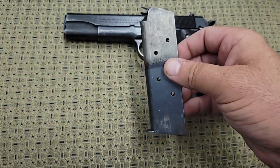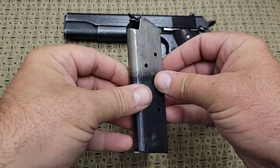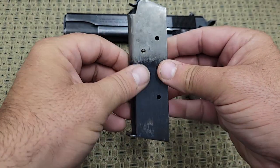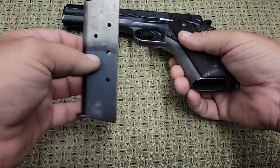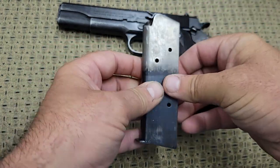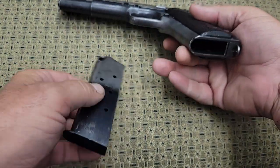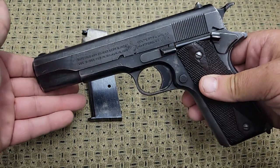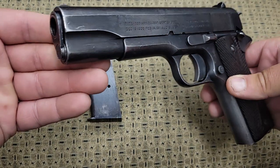I know the new modern normal size 1911 magazines hold 8 rounds. The majority of them do to this day. Some of them are 7, but majority of them are 8. But this one's a 7-round one. I have fired it with this magazine. The spring is a little sketchy, and the follower is a little sketchy. When I do shoot it, I mean, it's been a while, I usually use Wilson Combat magazines. It's almost sacrilegious to do it, but Wilson Combat magazines always work.